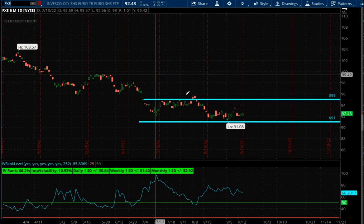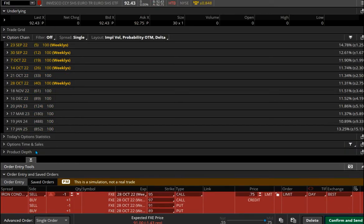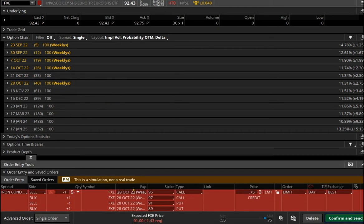And the way we do that is, again, remember 91 and 95 is the range. If I go to the trade page, again, we're going to go to as close to 45 days as possible, which will be here. This will be 39 tomorrow. And I've already set this up. And where did I start? I started by, again, doing the 91 and 95 range, which I just showed you.